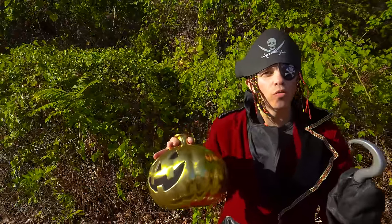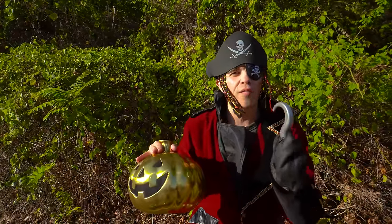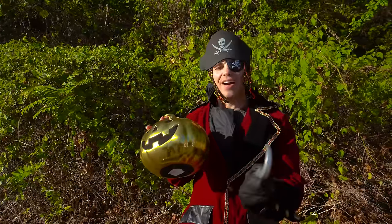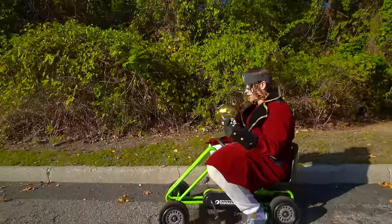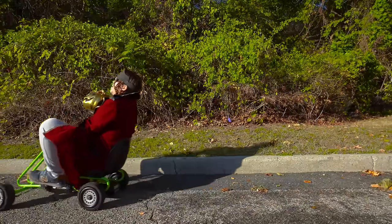So Ellie Sparkles wants to take the golden pumpkin. Well, I'll make sure she never finds it. I'll hide it in a place she'll never look. Ha ha ha ha. Oh, no! Good luck, Ellie Sparkles. Ha ha ha ha ha ha.